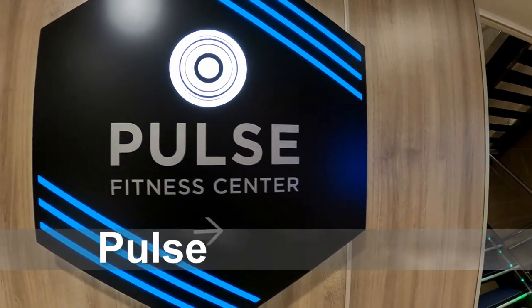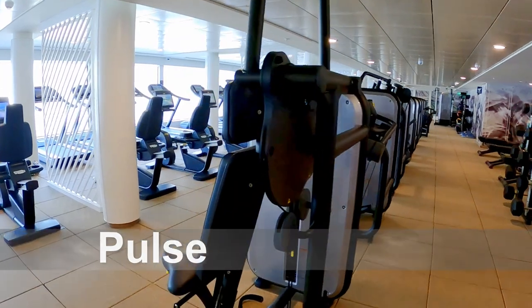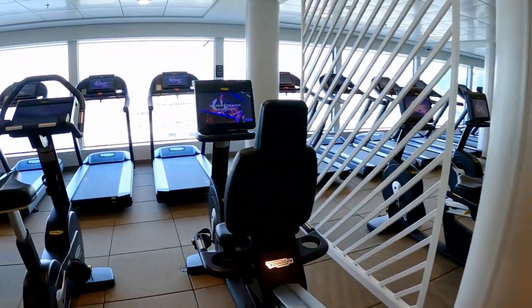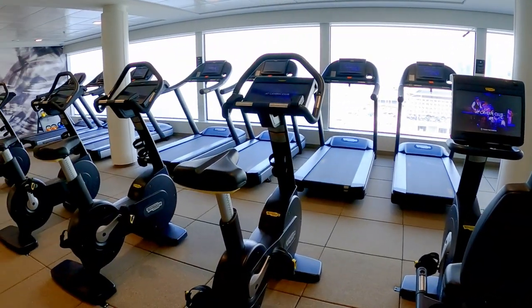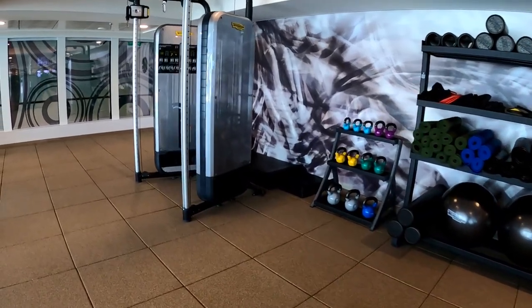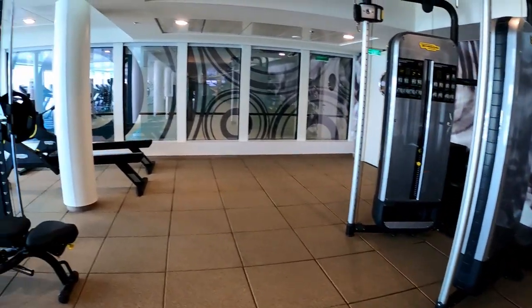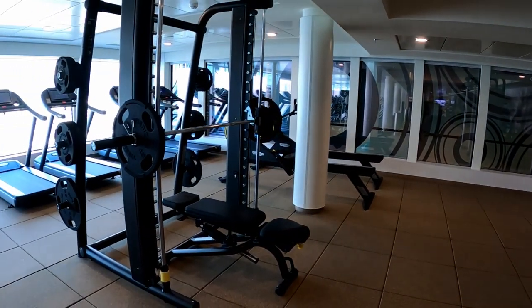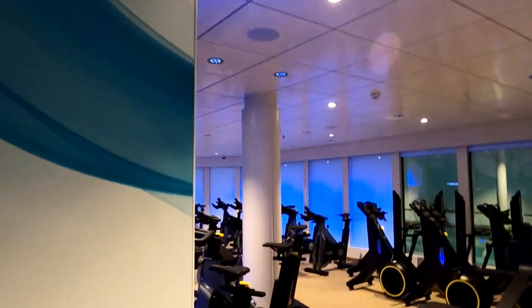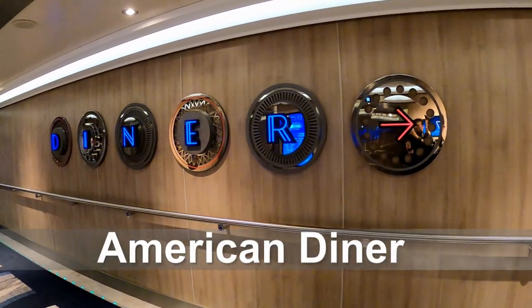And we'll check out Pulse Fitness Center, a really nice gym, all state-of-the-art, latest equipment, of course, since it is a newer ship. The gym is stocked with all kinds of equipment that you can use for working out, so I'll let you take a look at some of the things that they have there. And there's a room dedicated for spinning class as well, if you feel like torturing your legs on this cruise.